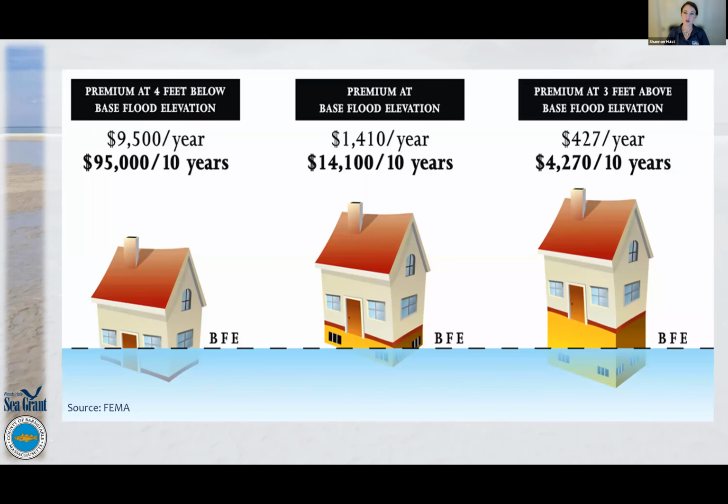So I mentioned cost. With elevation, this is a graphic that shows, under the current rating system, the one that's effective right now, numbers that will still be essentially effective for the new rating system coming on October 1st. You can see the house all the way on the left is a structure that is 4 feet below base flood elevation, or that expected level of flooding.